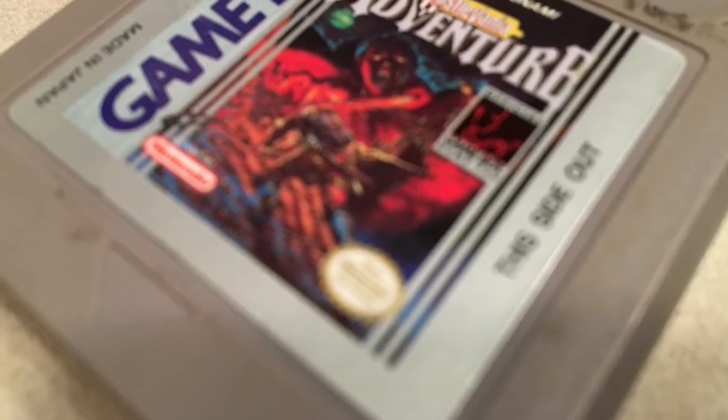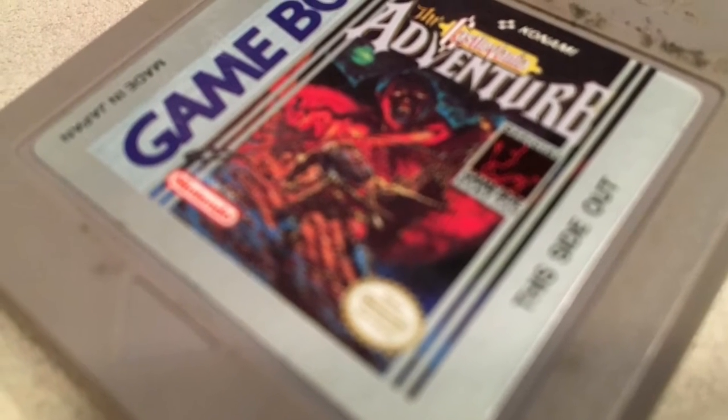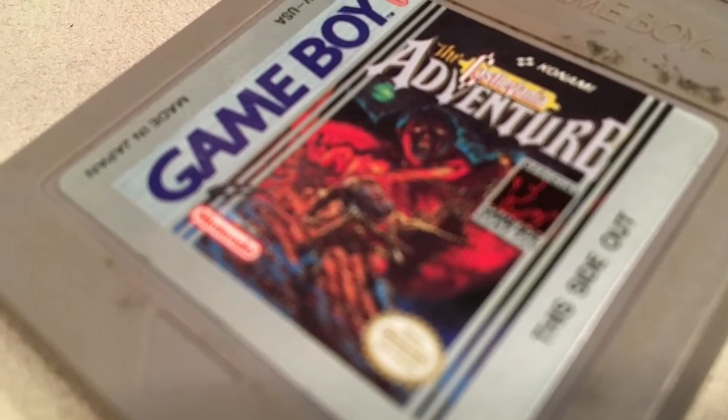A couple more random pickups. Castlevania Adventure for the Game Boy. I already have that, but I picked that one up because I know somebody was looking for it. This is probably my strangest purchase and the worst one, but I've seen these before and I've always liked them. It's this Game Boy cleaning kit. I'm never really going to use it. I just think they're kind of cool. And it was a couple bucks, so I picked it up.